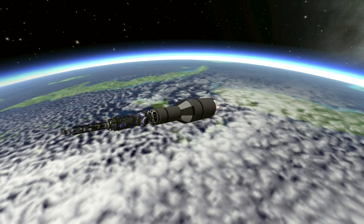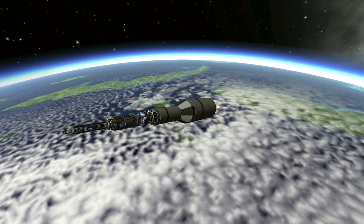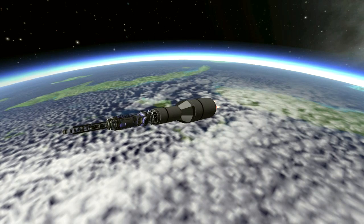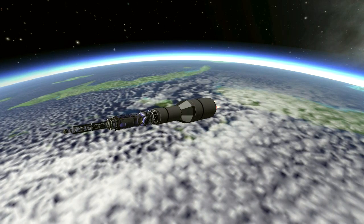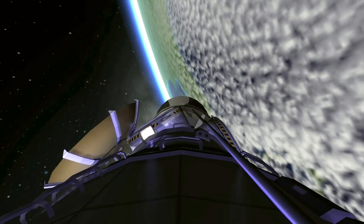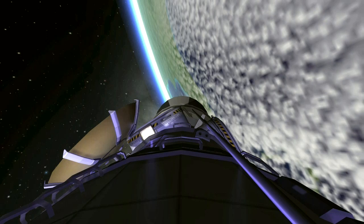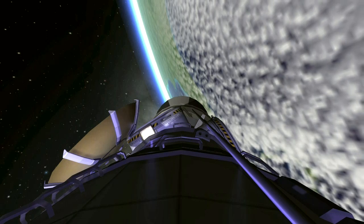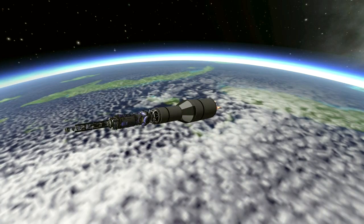Still keeping an eye on things. We are 309 kilometers now, 3.9 kilometers per second in speed, 866 kilometers downrange, and it's looking like this particular station will end up a little bit high and we'll have to adjust for that.